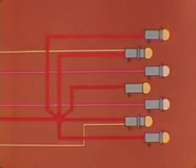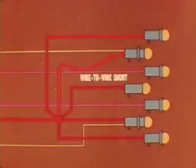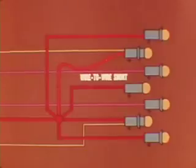In a wire-to-wire short circuit, the conductors of separate circuits contact each other at some point other than a common terminal. At the point of contact, current flowing in one circuit passes into the other. This means that current will flow in both circuits when either one is switched on.